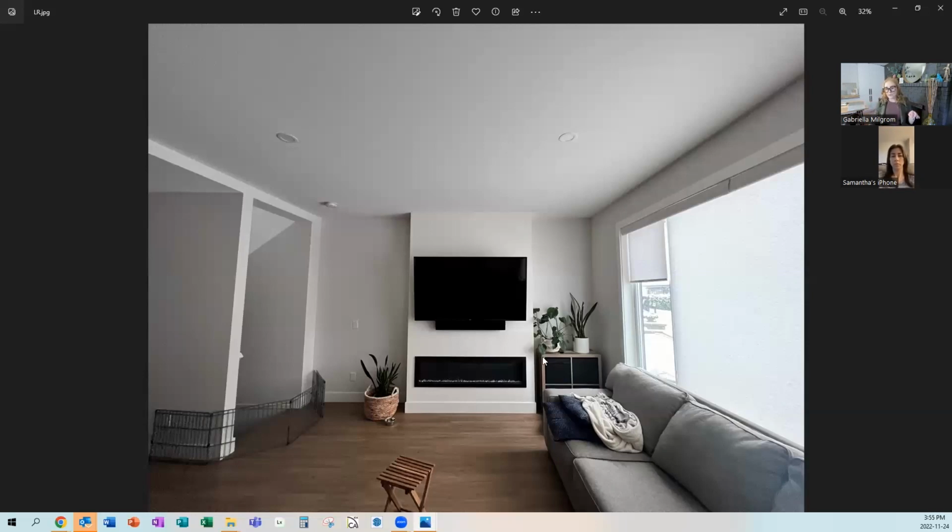An actual bookcase, you don't need to make this deep. You could probably do a 15 or an 18-inch depth. That doesn't need to be the exact same depth as the fireplace. So if we do a little bit shallower, you'll have a bit more space.